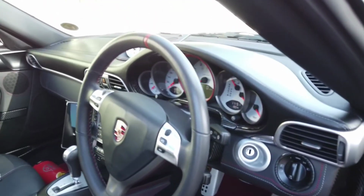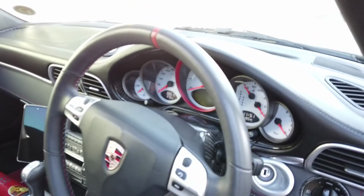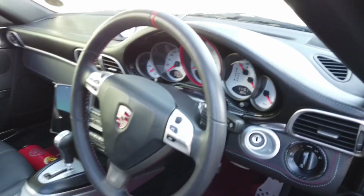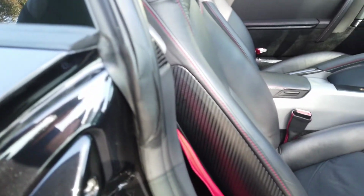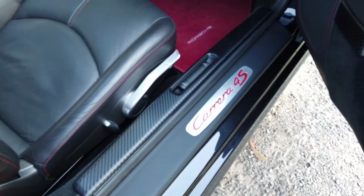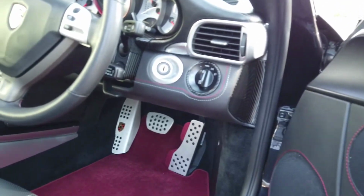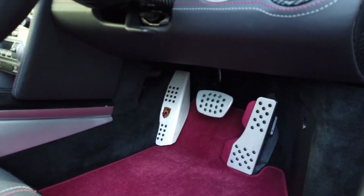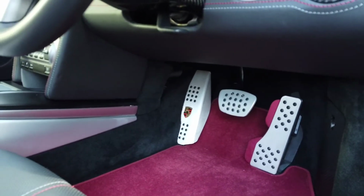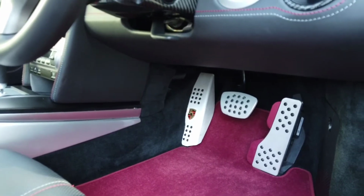A little bit more detail on the carbon accents in the vehicle, around the dashboard, around the steering, the seat, airbag, and similarly all of the accents on the side panels, etc. Also included the pedals with the Porsche logo, which has also given it a level of exclusivity, or I would say individuality.